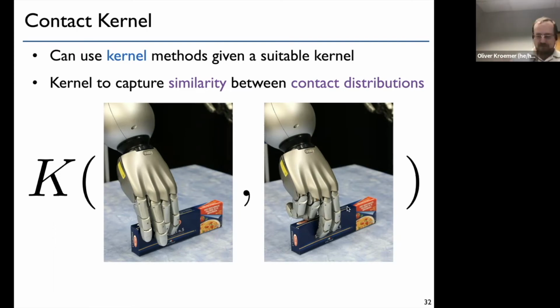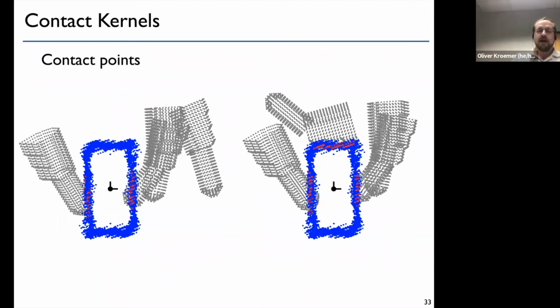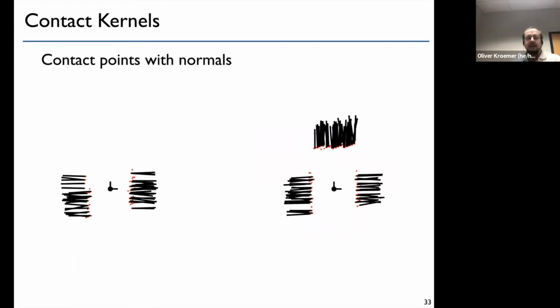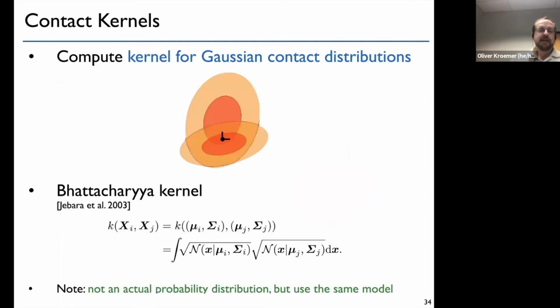The way we do that is we have a model of the object, we have a model of our hand, and we extract some contact points. We also have the normals with those. And then for each one of those, we fit a Gaussian distribution, a 6D Gaussian over the positions and the normals. Once we have those Gaussians, we can use an off-the-shelf Bhattacharyya kernel to capture how similar those distributions are. So if you have similar contacts on objects, you're going to have similar contact distributions, and therefore you would expect similar kinds of interactions.